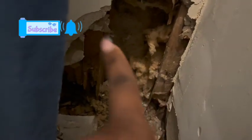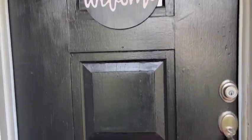Find out afterwards that we have termites, that's why this door has got to go. That's a good experience so far, guys.